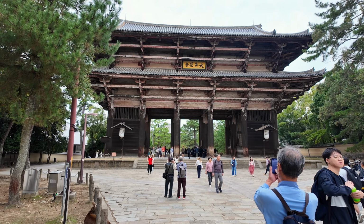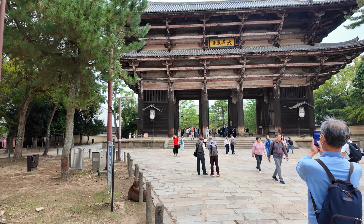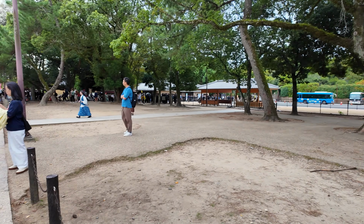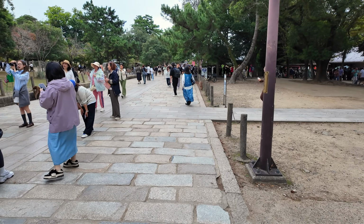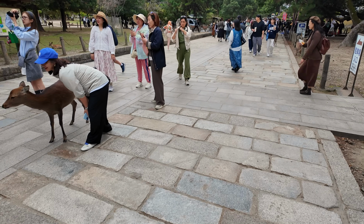So when you're done at Todaiji Temple, you're gonna go through this big gate and you're gonna go get some crackers. Let's go get some food for these hungry deer.